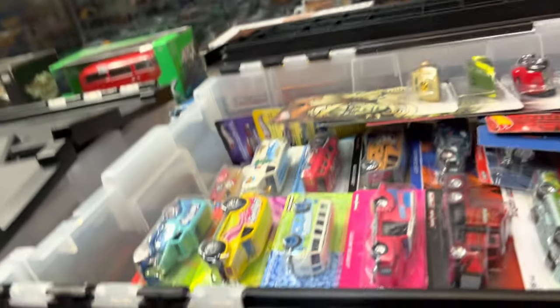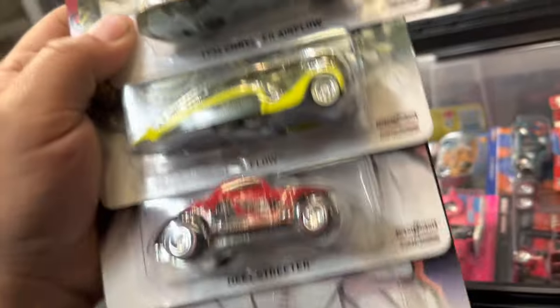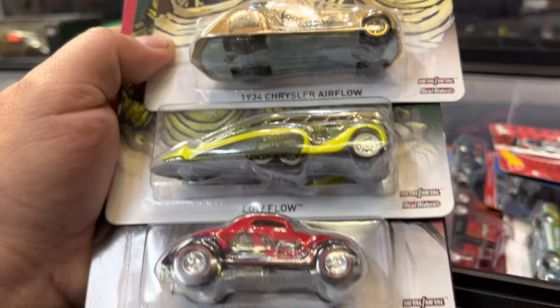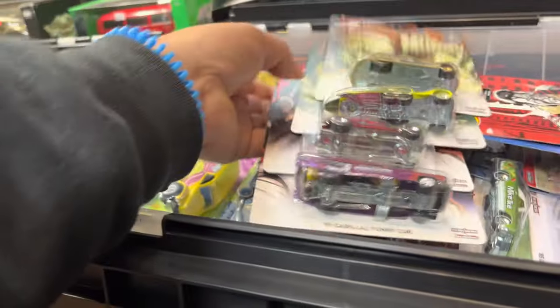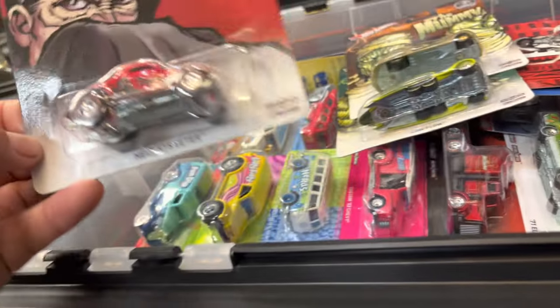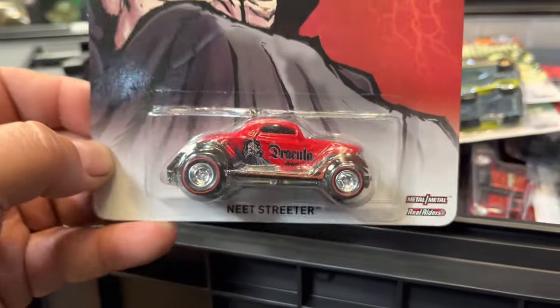Cool. All right, I'm glad I'm getting some good stuff. All right, what else is in here? The Mummy. I see you there, buddy. Look at that, 1934 Chrysler Airflow. Low flow, Neat Reader, and 59 Cadillac funny car. I think, what is this, Dracula movie? The Bride of Frankenstein. Wow, this is crazy stuff. Old stuff that they had back then. I don't know how many years ago. Ooh, Dracula, I see you. That's pretty cool. The Neat Reader.